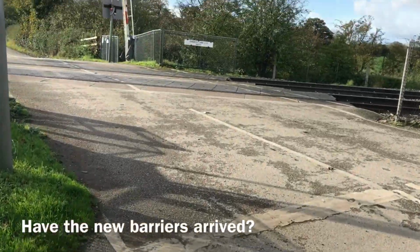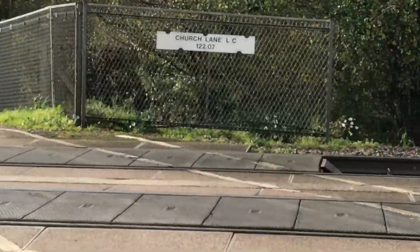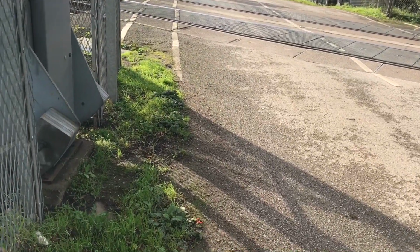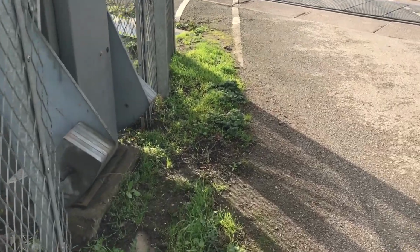Okay, so now we've just arrived at Church Lane. There was supposed to be new barriers here. Let me just quickly check the train radar, hang on. Okay, I can quickly show you.